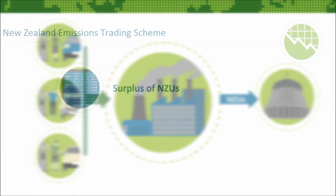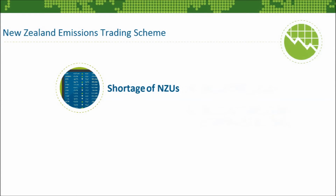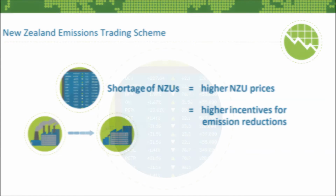So when there is a surplus of NZUs and prices are low, it makes the costs of emitting low as well. In these circumstances, there is less incentive for us to change our polluting practices. When there is a shortage of NZUs and prices are higher, the costs of emitting are higher too. In these circumstances, we can expect changes such as more electricity generation from renewable sources, or manufacturers to switch from coal to less polluting alternatives, like natural gas.